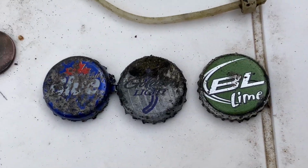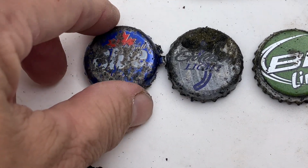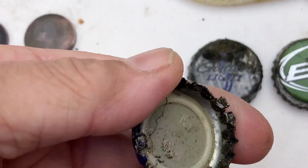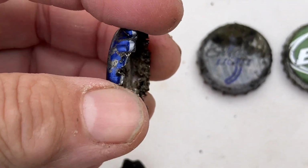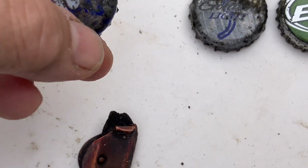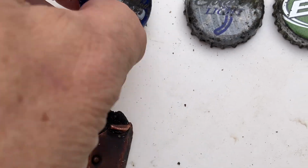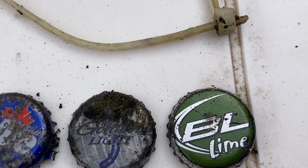And then these look like they've been there for quite a while. The thing that I don't like about these is usually when I find them, they're turned over. And these are so sharp that anybody could step on those and do some damage. So anyway, I felt good about getting those out. Don't know what BL lime is. I've never seen that one before.